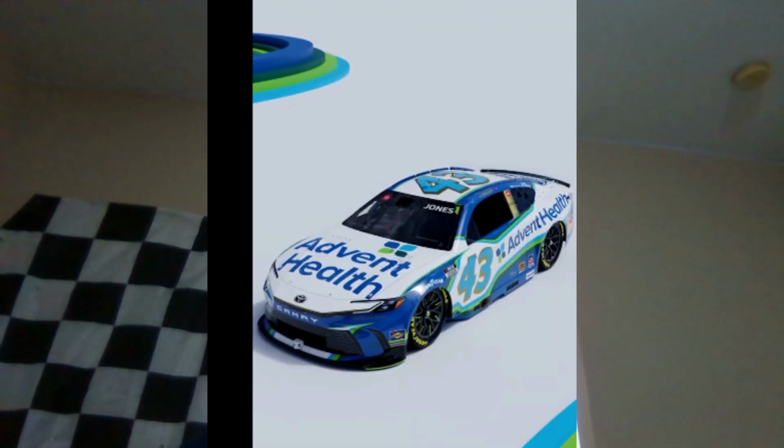And the final paint scheme we're taking a look at is Ty Jones' 2025 AdventHealth scheme that we'll see in the Daytona 500. Car looks alright in my opinion, a little better than the 2024 one, but I don't think it's absolutely great. I think there's definitely some things they could have done a much better job on for sure, but I do think all things considered, it's not a bad looking scheme in my honest opinion.